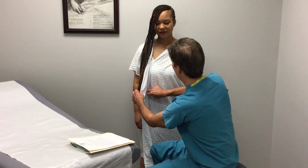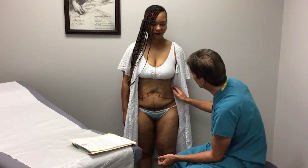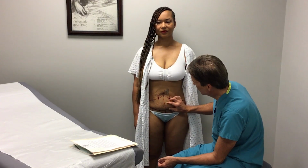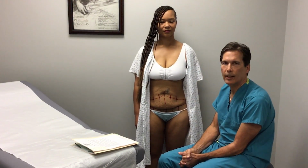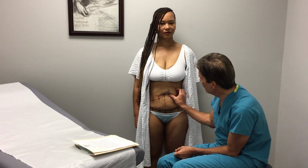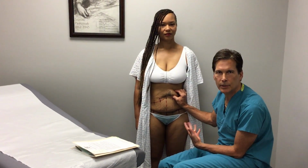So if I uncover Tamisha, you can see that she's normal weight, yet she has this extra skin that's very, very distressing to her. And despite working out, this skin does not tighten up. And if you pinch it, it's pretty much less than 2 centimeters, so there's very little surface fat.